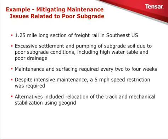Maintenance and surfacing at one point was being required every 2 to 4 weeks, and despite that intensive maintenance, a speed restriction of 5 miles an hour was placed on this section of track. The alternatives that were being evaluated included full relocation of the track, but also mechanical stabilization of this section using geogrid.